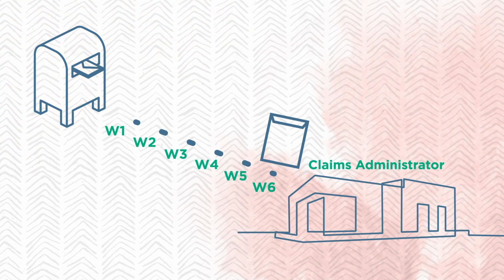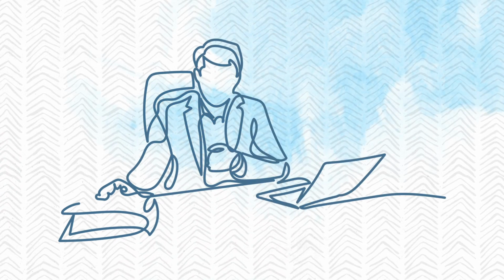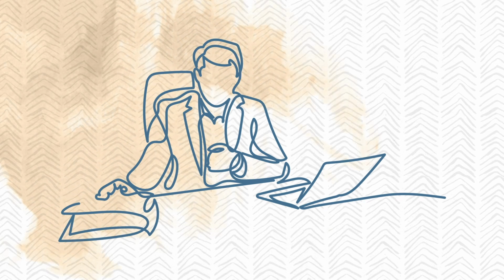After 6 weeks, you are invited to call the claims administrator to confirm it received your claim form and supporting documents. It's important to know that, at this stage, the claims administrator won't be able to tell you if your claim form is complete or if you are eligible for compensation. To know that, the claims administrator will first have to do a thorough review and assessment. That's Phase 2.